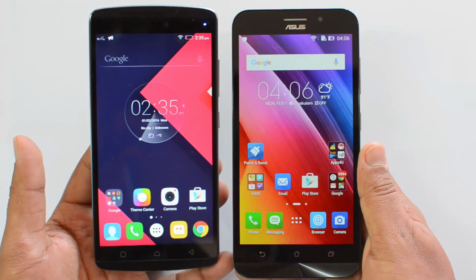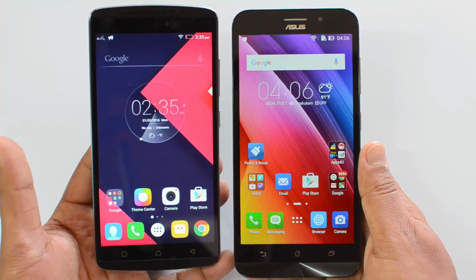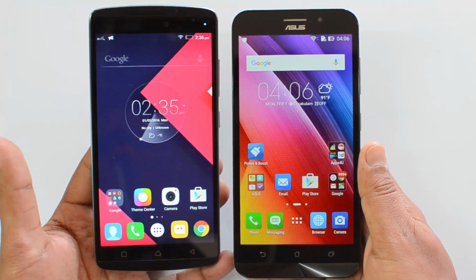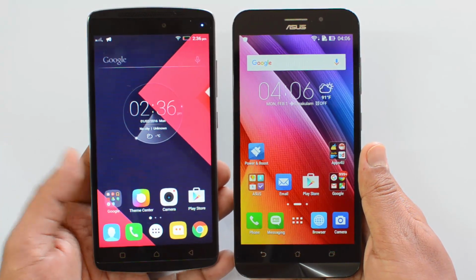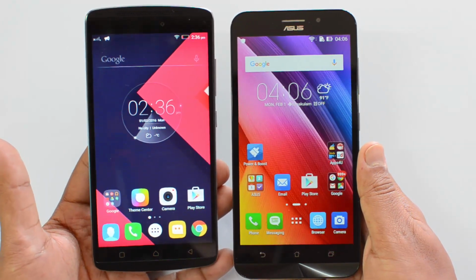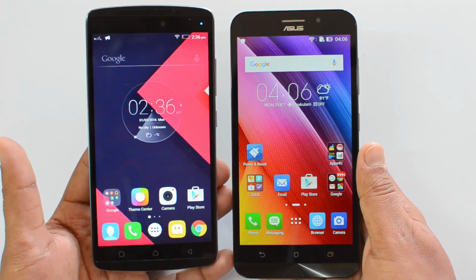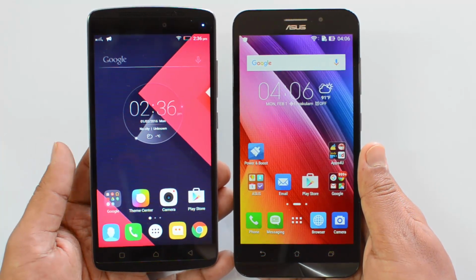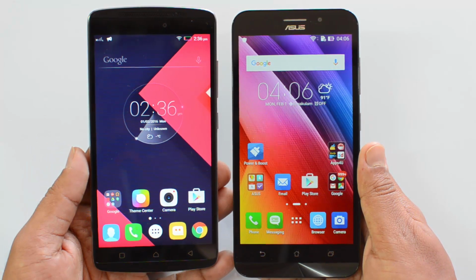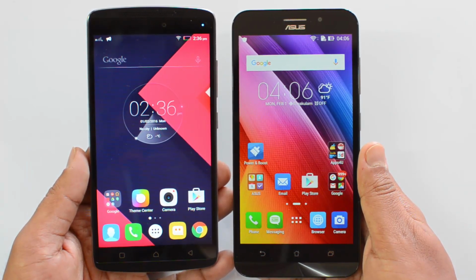But if you're looking for great display and overall great performance along with great audio quality, then the Lenovo Vibe K4 Note is the better choice. Apart from that, the Vibe K4 Note also comes with a fingerprint scanner, and the software is a little newer version, that's Android 5.1.1 compared to Android 5.0 on the ASUS Zenfone Max. So that's the comparison of these two devices. The Zenfone Max is priced at 9,999 while the Lenovo K4 Note is priced at 11,999. So that's the detailed comparison of these two phones.